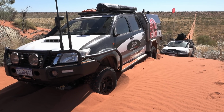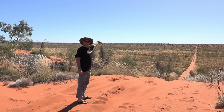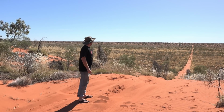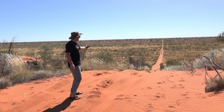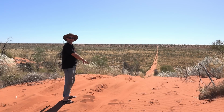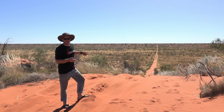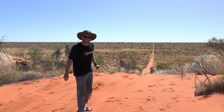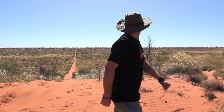Let's see. Okay, so what we've done here, this is a really steep part. If they're not expecting it to be that chewed up on the top, they will come up with speed, slow down to just hit the crest and get bogged straight away. That's why we dug a bit here. Won't be a problem, they just reverse, do it with speed, but at least we see them get stuck. That's the whole idea. Now we just got to wait.